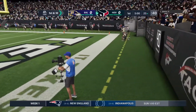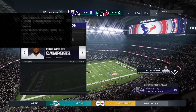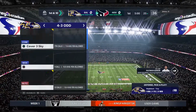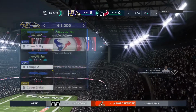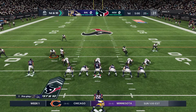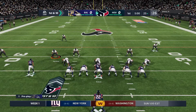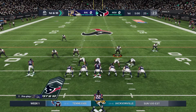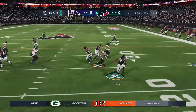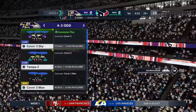And this will not be returnable. It's out of the back of the end zone for a touchback. On the ground, this is Derrick Henry. And from the 25, they work this to the 29, a gain of 4.